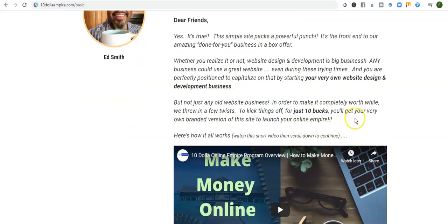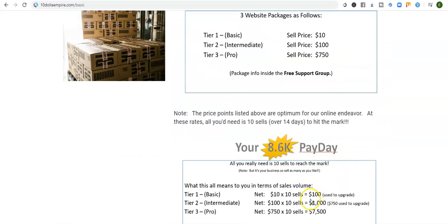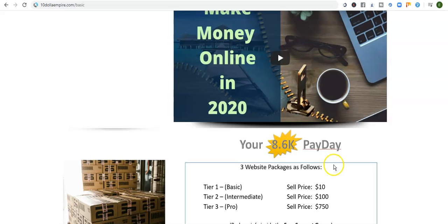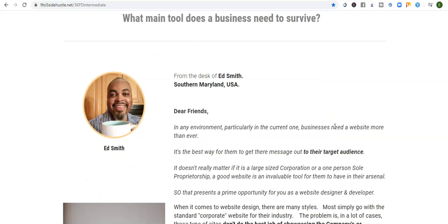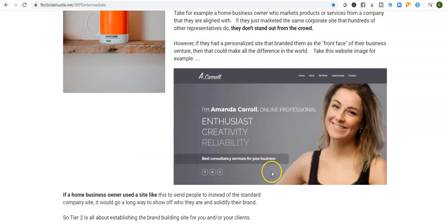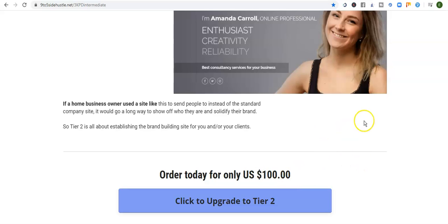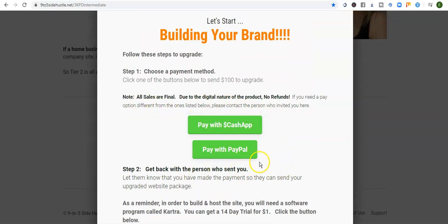That's all you do. So you purchase this $10 site with the resale rights. Once you have made enough, i.e. you made your 10 sales, minimum of 10 sales, and you want to upgrade, you get back with the person that you bought this site from, and then they will send you their intermediate site, which looks like this. And the intermediate site comes with this site and then a secondary site that's used for branding. This website explains it all. But again, it's the exact same concept as before. When you're ready to buy, click this button, follow the steps, either PayPal or Cash App. Once you're done, again, get back with the person who sent you here, so they can then push this intermediate version to your software system.